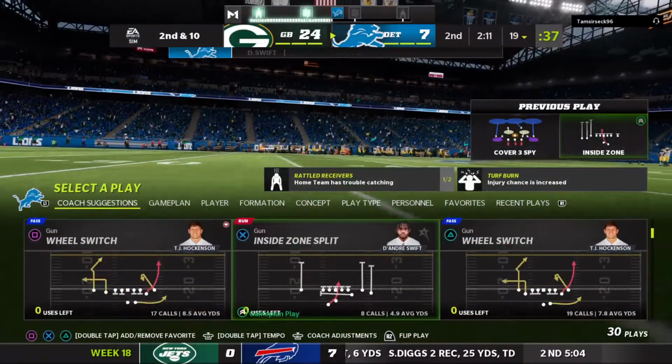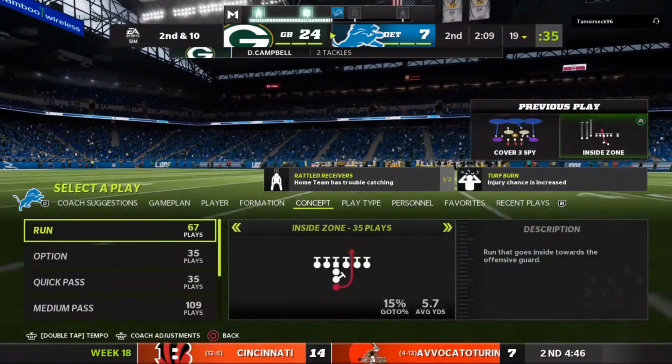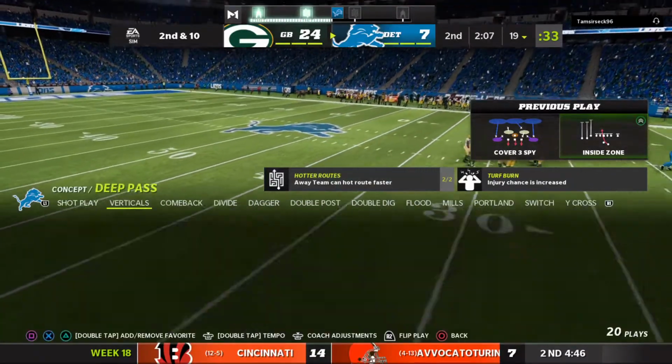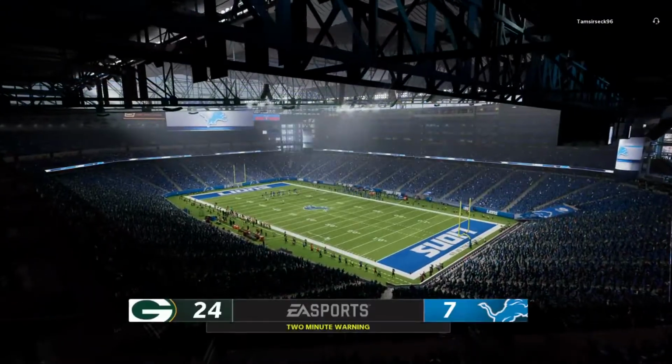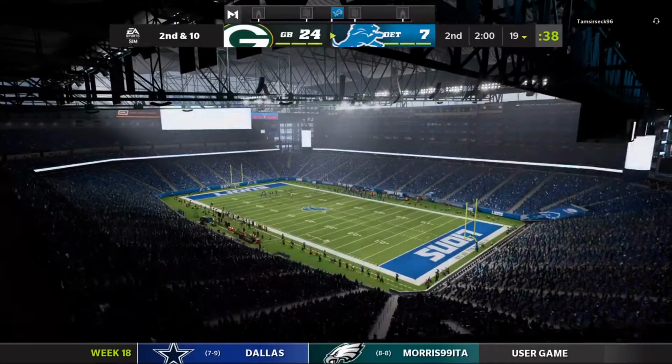And he is swallowed up right at the line of scrimmage. Tackle made by Devondre Campbell. Second and 10. And we've hit the 2-minute mark in this first half of action.